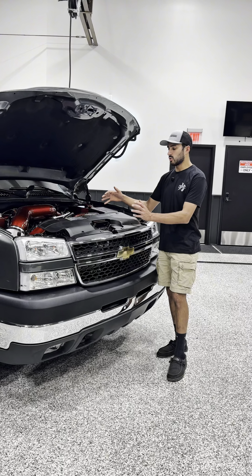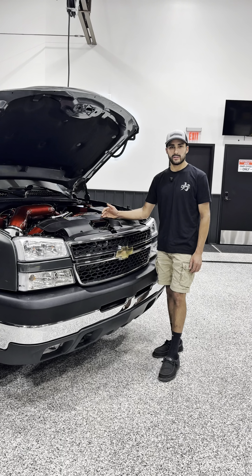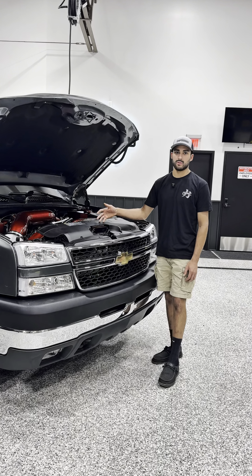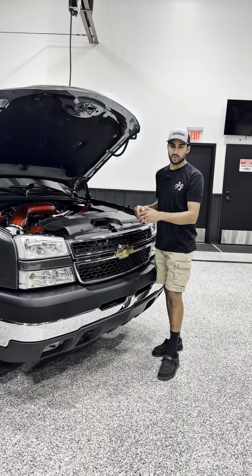He has an all new cooling stack as well. Mishimoto trans cooler, brand new AC Delco condenser, and then a brand new AC Delco radiator, and then a Mishimoto intercooler as well. So this whole thing is going to be super efficient, all brand new, ready to rock and roll.